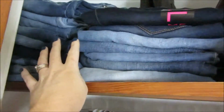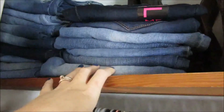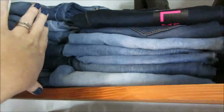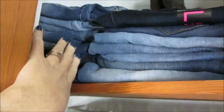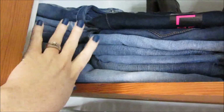But the ones that I wear most often, like I said, I put to the top, and the ones that I don't wear that often are towards the bottom. This pile is what I wear the majority of the time, and then this one is just kind of like, if these are not dirty, or something's going on. But honestly, most of the time I walk around my house in leggings, so yeah.